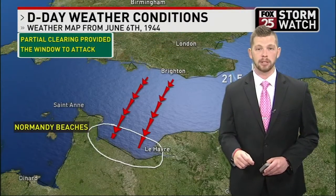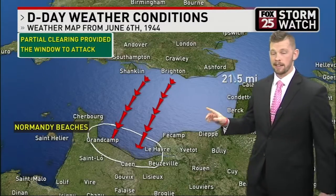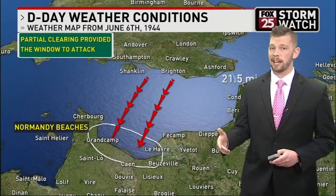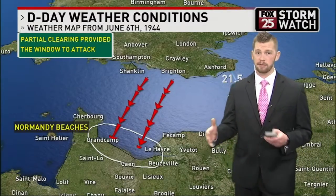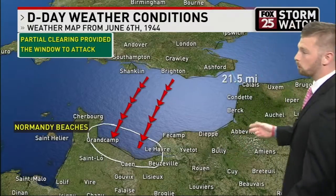And the Germans also believed the Allied forces would strike at the narrowest point in the channel here, and they believed that the Normandy assault was really just a diversion. So between their lack of accurate weather information and confusion over where the actual assault would take place, the Germans were already going to be in a losing battle.